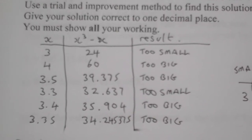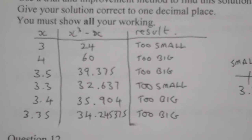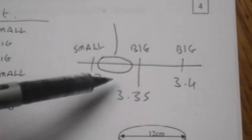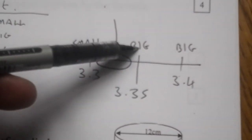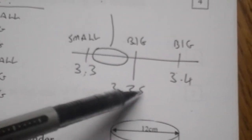That's the search complete. Now we've just got to decide which of the answers is the best. Is it 3.3 or 3.4? Showed on a number line like this. I always label it. 3.3 was too small, 3.4 was too big. The one in the middle is too big. So the best number is somewhere between 3.3 and 3.35.